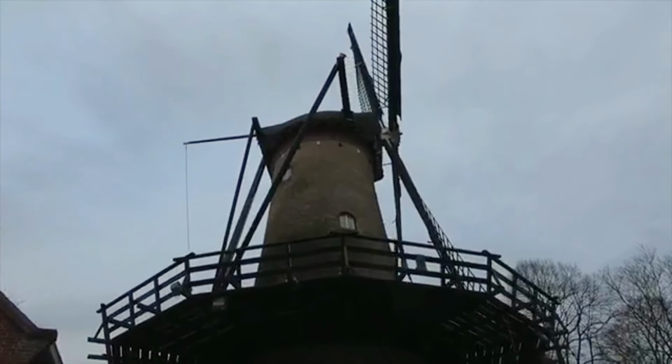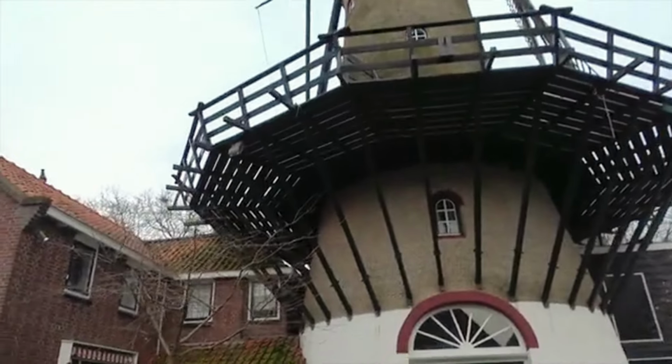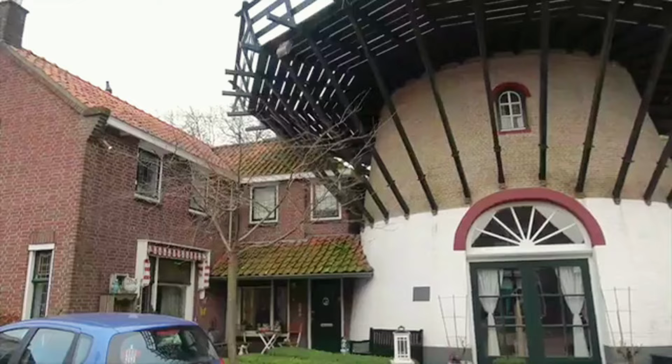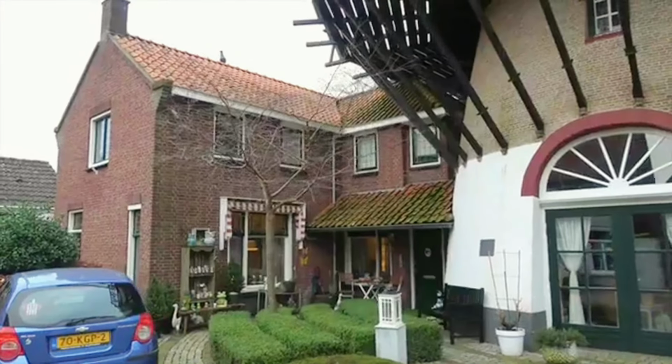Big platform, high up. Bobby, look at how the house snuggles up. I know, it's gorgeous, isn't it? I was here the other day and checked it out. Look, snuggling in. Little snuggle. They're like cuddling up to each other, the house and the windmill. Is that a real parrot in the windmill? It's very pretty, isn't it?